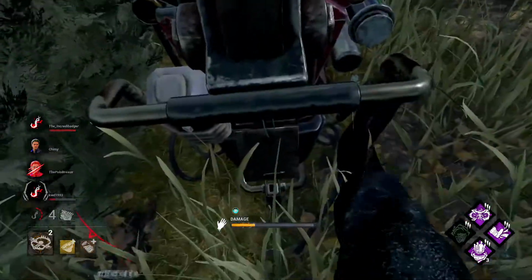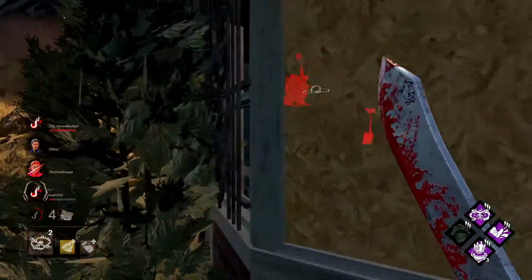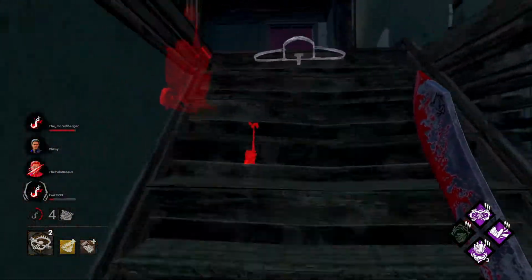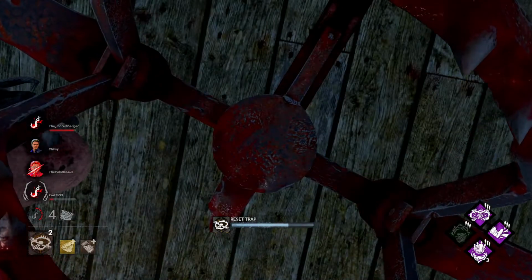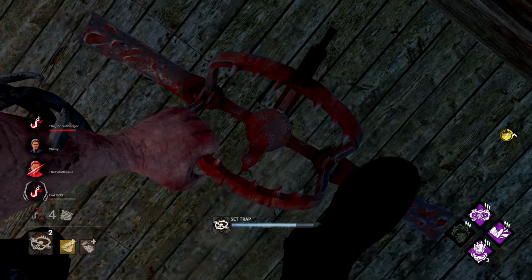Go and kick this generator 20% faster, not that it really matters. And I know they messed up a skill check here, so they're somewhere here. And I just heard them go into a locker. What I'm going to do is trap up all the places so that he can't go.